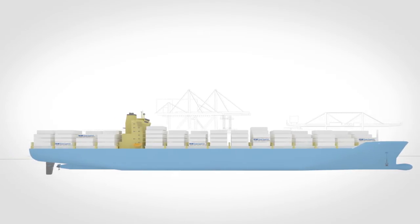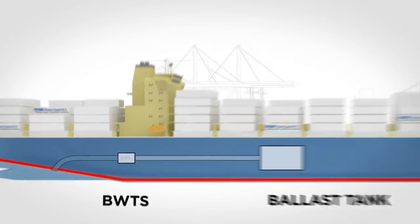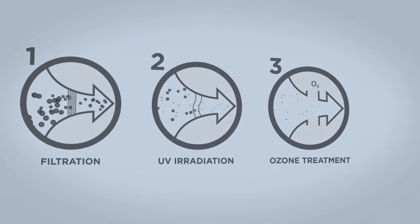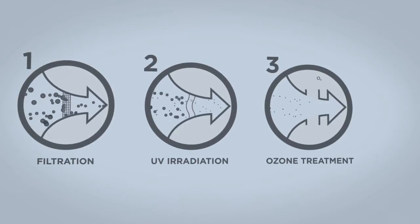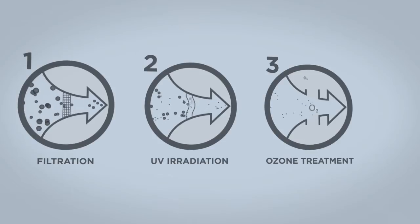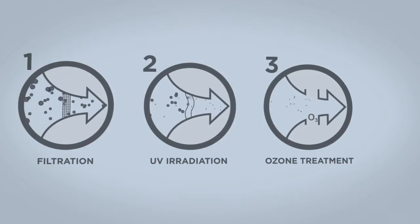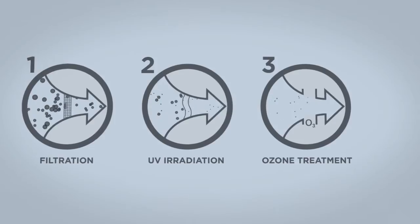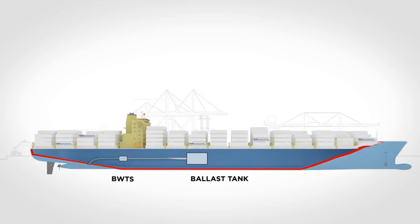DESMI Ocean Guard offers a solution for the removal of living organisms from ballast water, combining high efficiency in all water conditions with low energy consumption. The first treatment step is pressurized filtration. The second treatment step is UV irradiation with low pressure lamps. The third and final treatment step is utilization of the ozone generated by the low pressure UV lamps in the previous step. Finally, the treated water is ready to be directed to the ballast tanks.